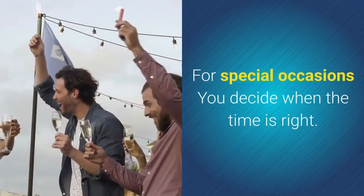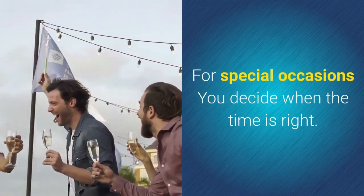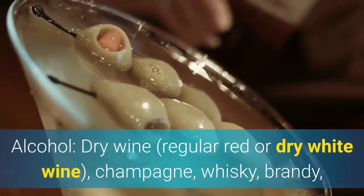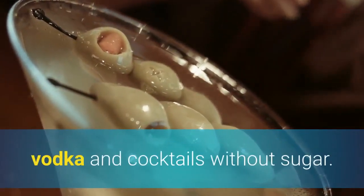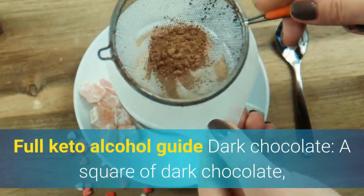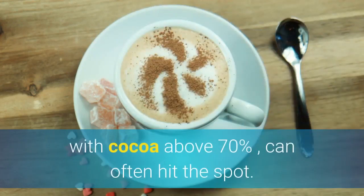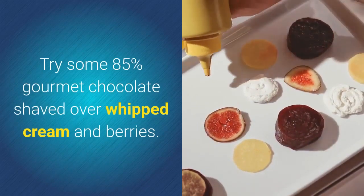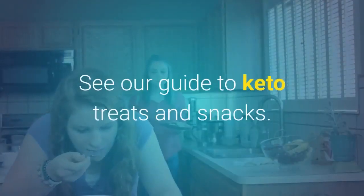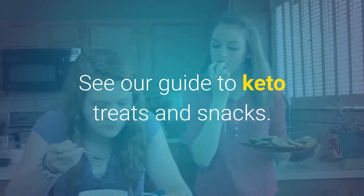For special occasions, you decide when the time is right. Your weight loss could slow down a bit. Alcohol, dry wine, regular red or dry white wine, champagne, whiskey, brandy, vodka and cocktails without sugar. Full keto alcohol guide. Dark chocolate, a square of dark chocolate, with cocoa above 70%, can often hit the spot. Try some 85% gourmet chocolate shaved over whipped cream and berries. See our guide to keto treats and snacks.